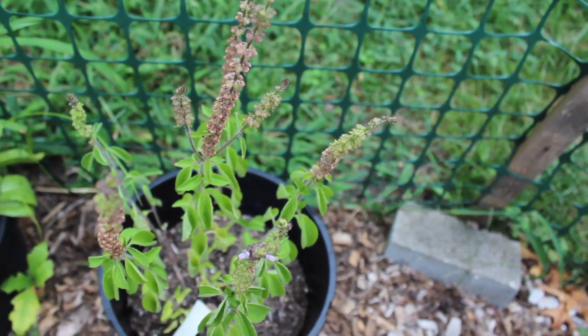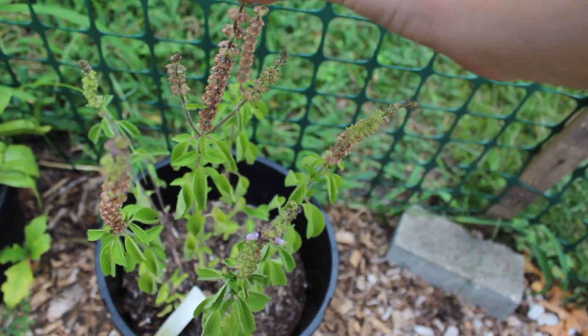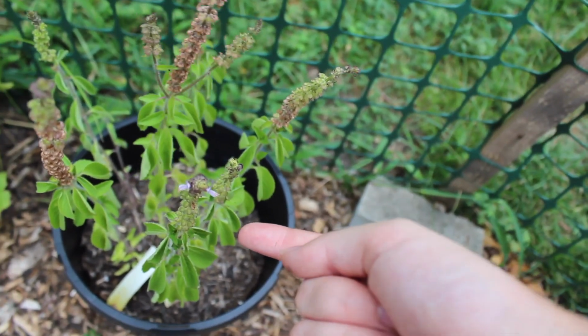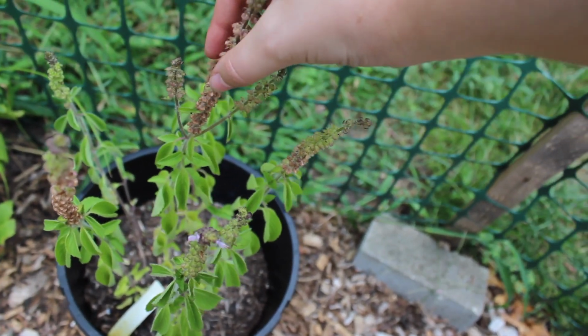Holy basil is another one that is really easy to save seeds from. The seeds are all in these little flower stems right here. After the flowers, you can see there's 2 purple flowers. After the flowers die off, there will be little seed pods all in here.